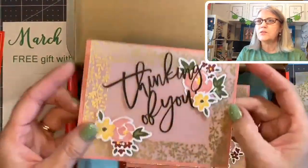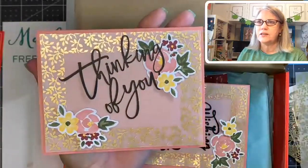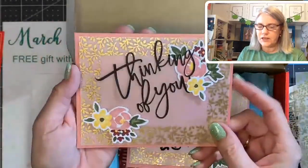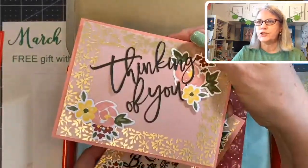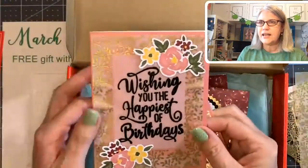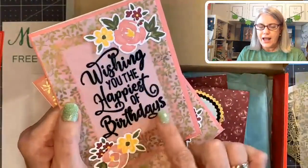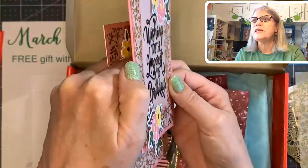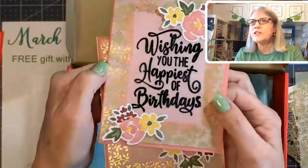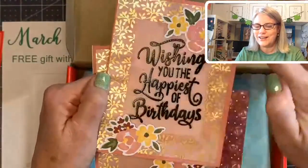Now this was one of the original designs. I went ahead and made it like they suggested, thinking of you. So that's fun. Here's this same, okay, so this was the original idea. This one, instead, I took the black heat embossing powder and I did that on the vellum. The problem was, and I don't know if you can tell, the camera doesn't pick it up as well. Well, yeah, you can kind of see how it's warped on the side.